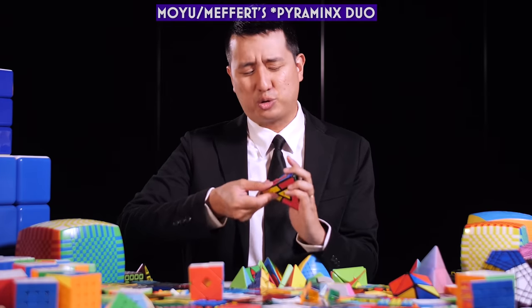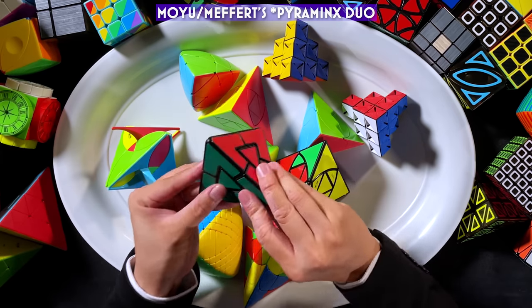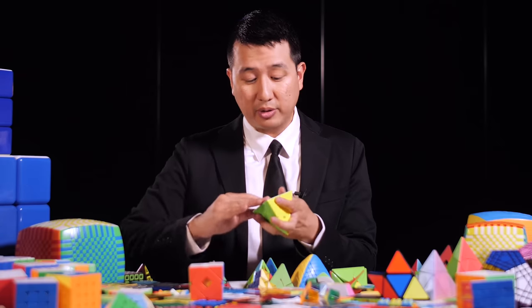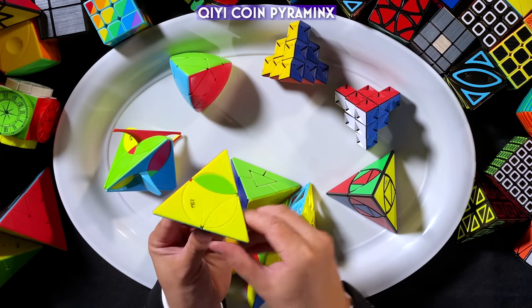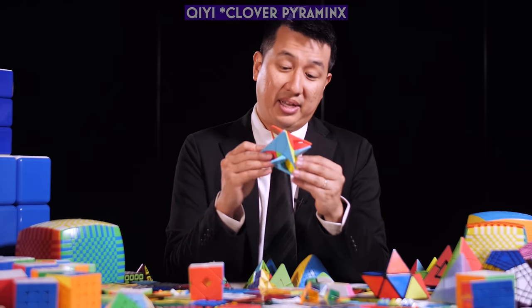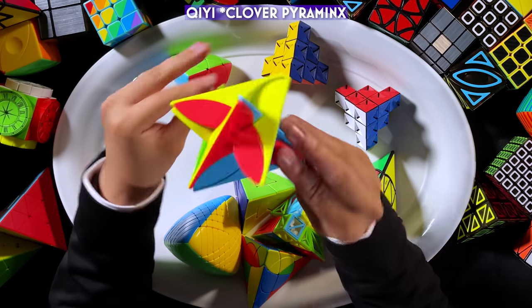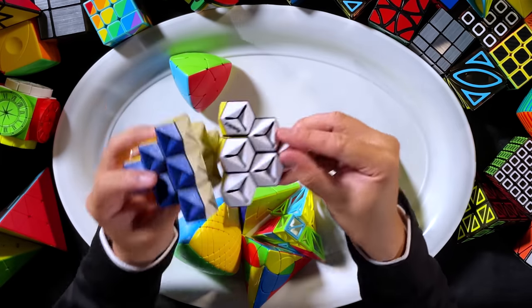So this is the Method's Triamid, I think it's called. Every time that you turn one of the tips, it brings the center along with it. So you just have to be a bit clever with how you solve it, but it's actually quite easy to do. We've got the coin Pyraminx where the tips turn, and then that circle in the middle turns. So you've just got some additional complexity there. We have got the petal Pyraminx, which, enough said. We have got two Rubik's Triamids.